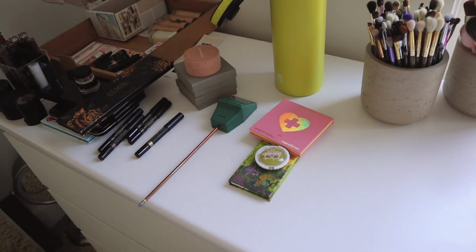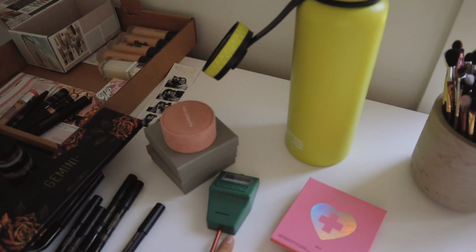Good morning everyone. I was just about to sit down and film. I noticed that a few of my plants were looking a little bit thirsty, so I thought I would show you how I water, and also I'm going to be fertilizing, so I'll show you how I do that and what I use. Something that helped me with overwatering is a moisture meter.